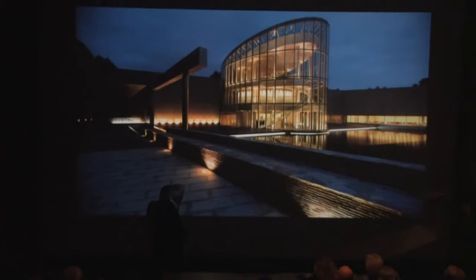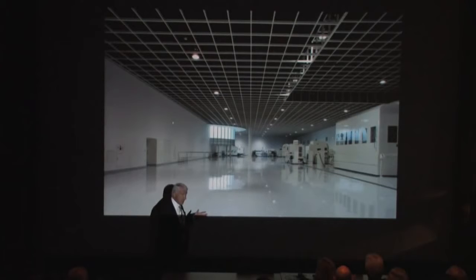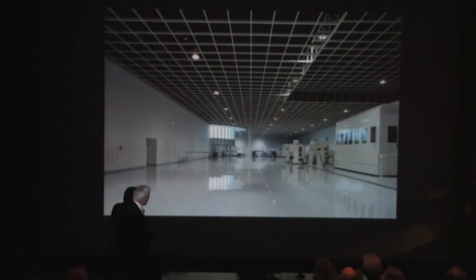You see it day and night, very special. But this is where they make the robots. And these robots are made for any given industry, and they're pretty amazing when you're down there. So we're trying to get a few for our office.